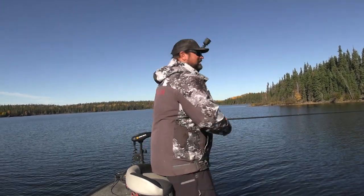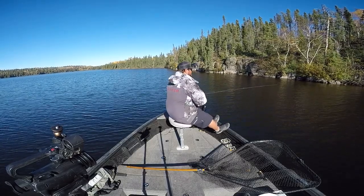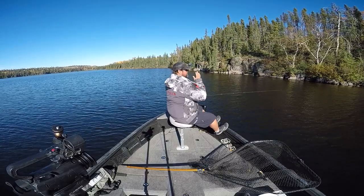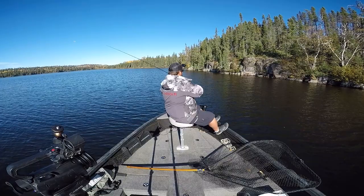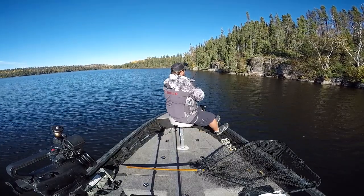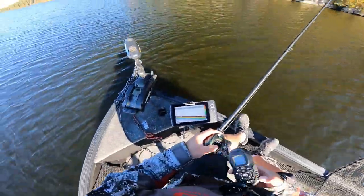I do love me some lake trout fishing. If you came up here with a couple guys, it'd be so cool. You just pound shoreline, just like zing, zing, zing, zing, zing. You could cover so much water so quick. You definitely score. And of course, there's other options too of coming up here.